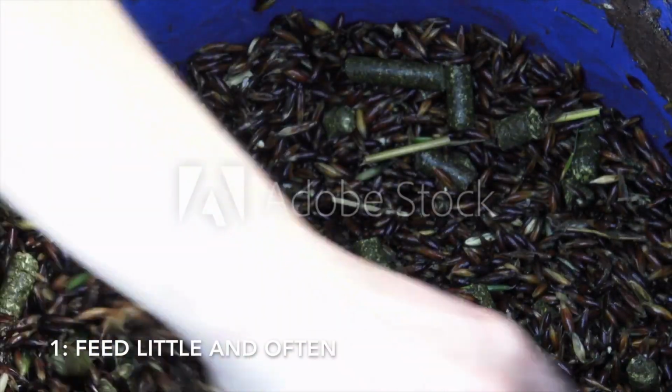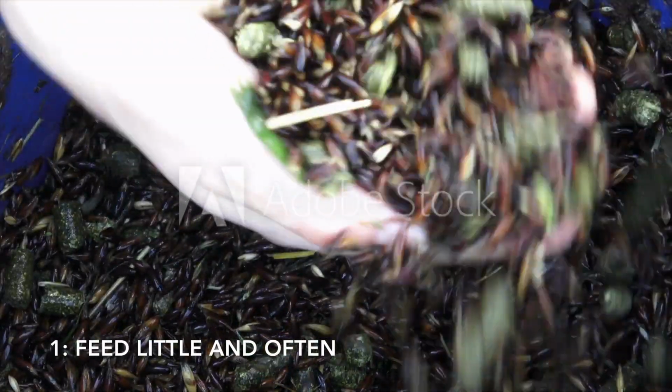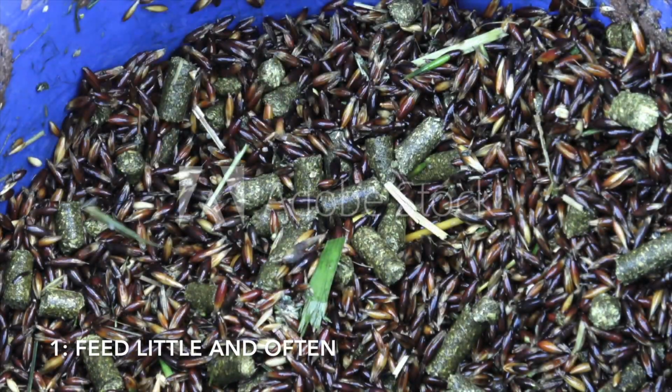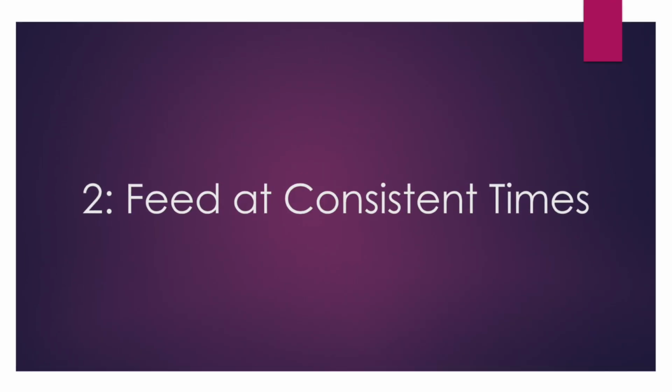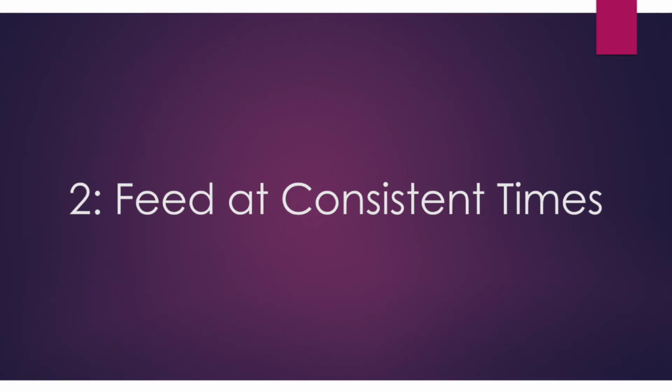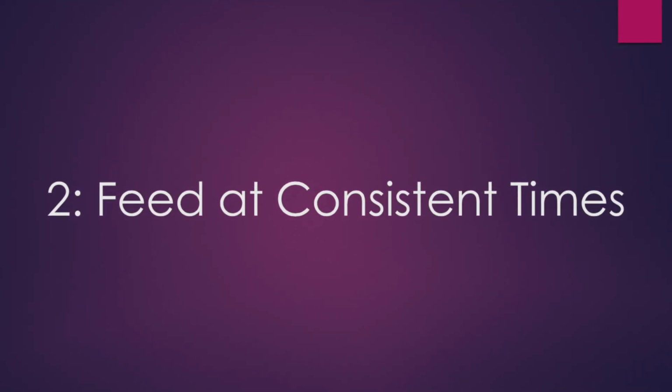Feeding too much at a time limits how efficiently your horse can digest, and it may result in less effective nutrient absorption, so smaller meals are ideal. The second rule to consider is to feed at consistent times. Creating a consistent feed schedule is important in keeping your horse healthy. Just like us, horses learn their daily routines.